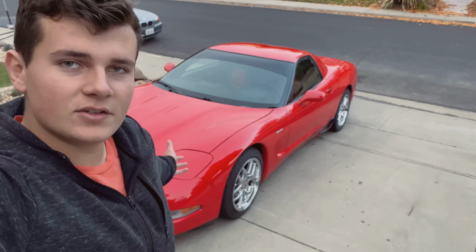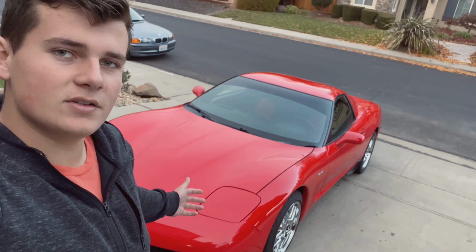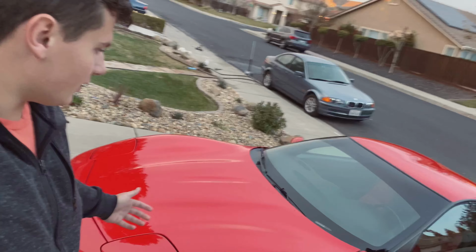Okay, so step two. Step two is one of the bigger parts. It's to take pictures of the car. You want really good pictures, so that's why we cleaned it up. That's why we spent a couple hours cleaning it. Another tip is to clean the engine bay. You're gonna wanna get pictures of that.